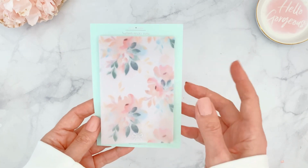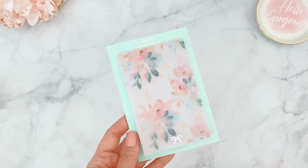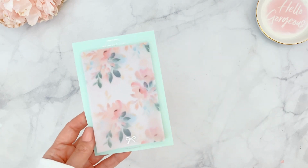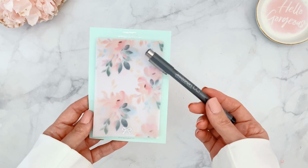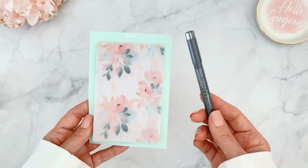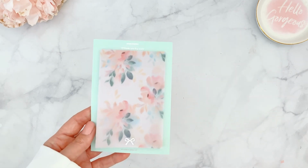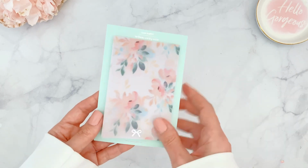using, let me see if I can find the pen. Actually, it's the microperm pen. Let me see if I have one handy here. Yes. So these pens, Irene included in a previous box, but they're also available in the shop, and you can write on vellum with this. You can also write on our stickers, they're very handy.